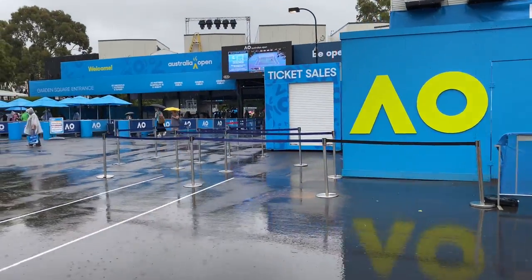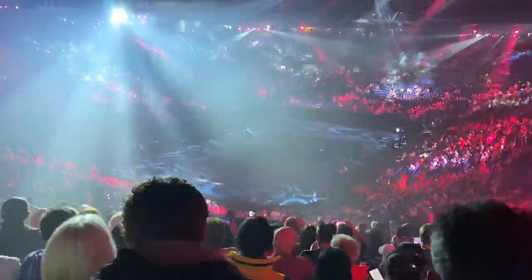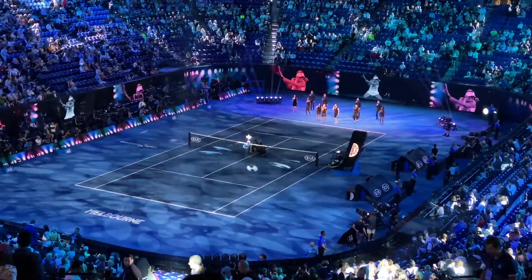And of course, the most important thing to do when visiting Melbourne during the tennis season is to go to the Rod Laver Arena to watch tennis live. I've got the tickets for the women's finals.